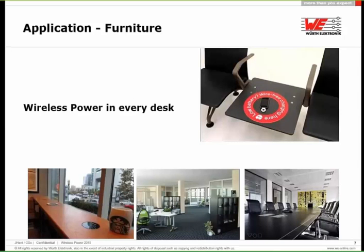Applications where wireless charging, especially in the consumer range, is important is furniture. So imagine you have on your desk in your office, you have it in the restaurant, in the coffee shop, in the meeting room, on the airport. You find always a spot where you put your phone on and it will charge immediately, so you never run out of power. I think this is the point where we all suffer today in our daily life.